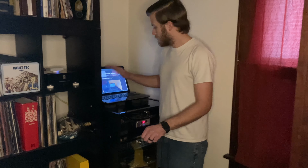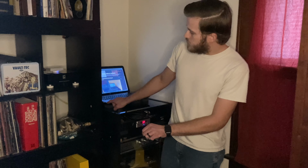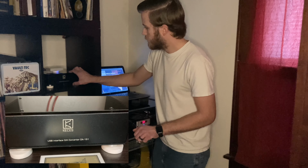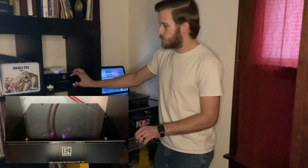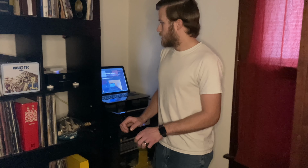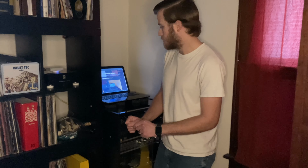But going along, using the laptop as a digital source for CDs, streaming, what have you, I have it going via USB to a Keces DA151 digital analog converter. It's a bit dated, coming out around 2013, so I could do better technology-wise, especially how exponentially it grows every year. But that being said, it has a well-thought-out power supply, a great output stage, and utilizes the Burr-Brown DAC chip itself, which is a very well-renowned and well-loved chip.